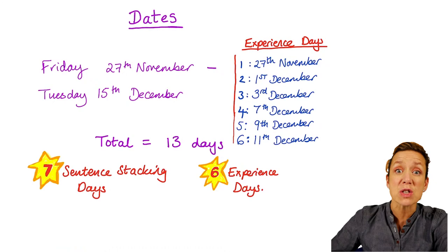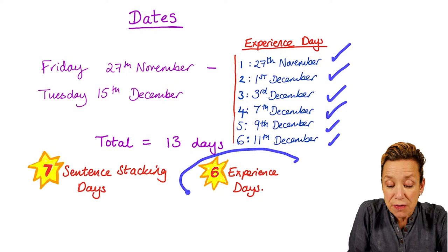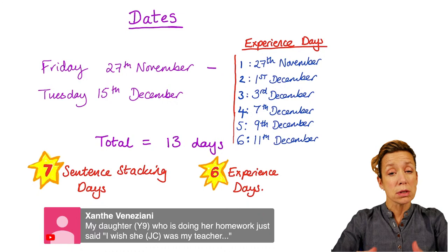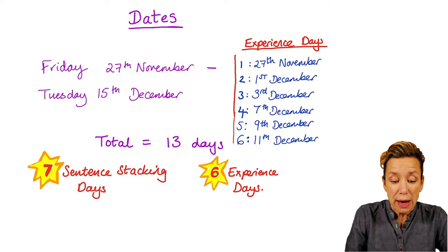Okay, so in total, the unit will last for 13 days. These are the dates that will be the experience days, and there are six of them, and you are in charge of the experience days. That's where you can make them really tailored and bespoke to the children, and you can get as crazy and as zany, or as, do as you're told, and anything in between. I will be teaching the seven sentence stacking days, and together, like a glorious team, we'll make up the 13 taught days. The unit will finish on the 15th of December.